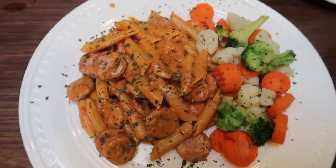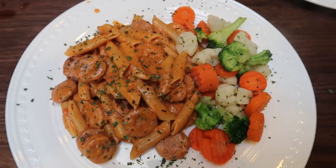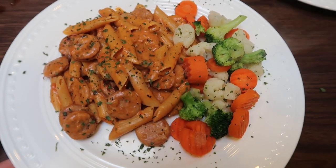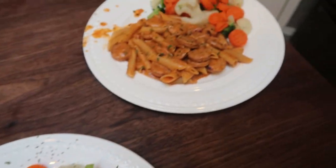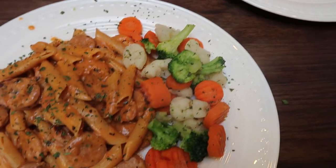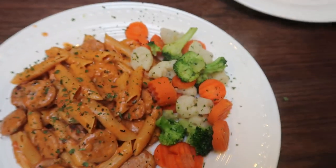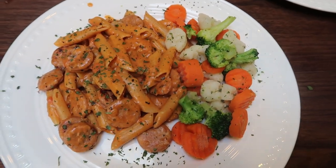This is a huge serving of pasta. This is why I love Fiber Gourmet, because you get a lot of pasta for 2 smart points. So that whole pan made 4 servings. I have another plate over here for my husband. And then I just paired it with these Great Value Organic California Blend. I'll add a little salt and pepper, some spray butter to his.